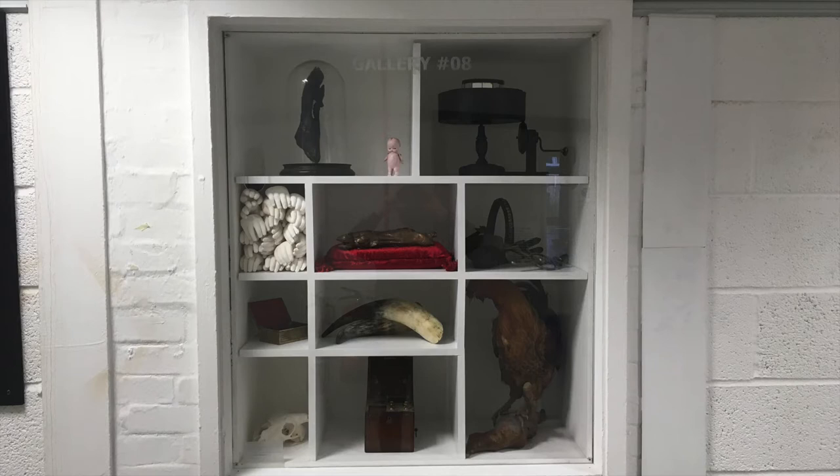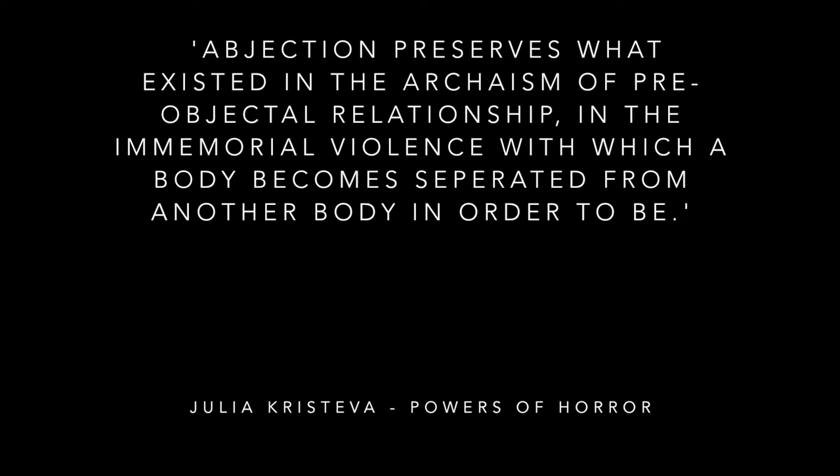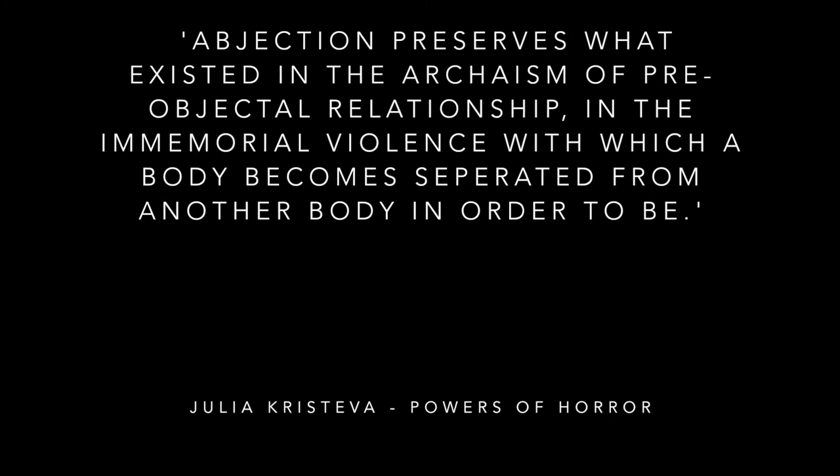When seen as individual objects, they have their stories to tell, but one can only imagine the places they've been or the people they've affected. My aim was to bring all of these objects together to create one being, transforming them from object or subject to the abject. As Julia Kristeva puts it, abjection preserves what existed in the archaism of pre-objectal relationship, in the immemorial violence with which a body becomes separated from another body in order to be.